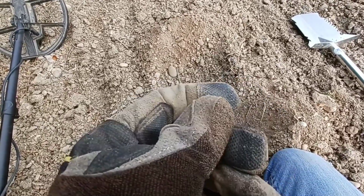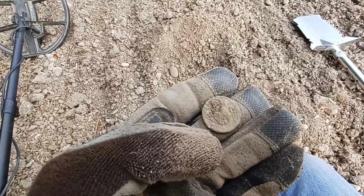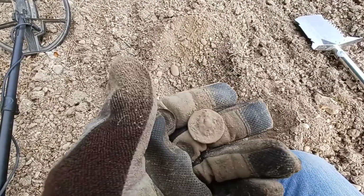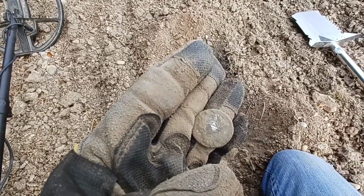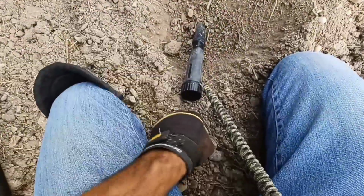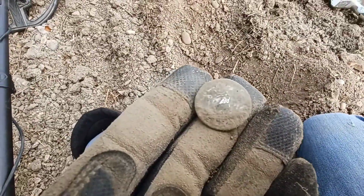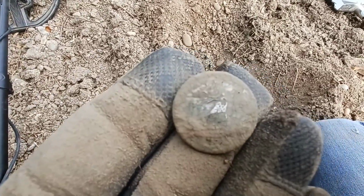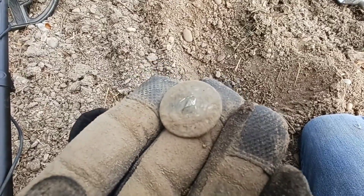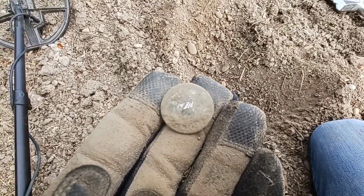Wow, this is exciting. Something going on in the back. Might be a button. It's green. Why is it green? And then there's silver. Guys, I'm just going to clean that up real quick. You know how I am. I don't want to rub that dirt right in there. I see something going on. Check that out. Can you see that? All right, let's stop messing around. Let's get this clean for you guys. Just a second.